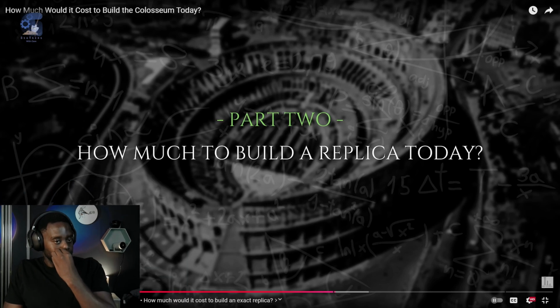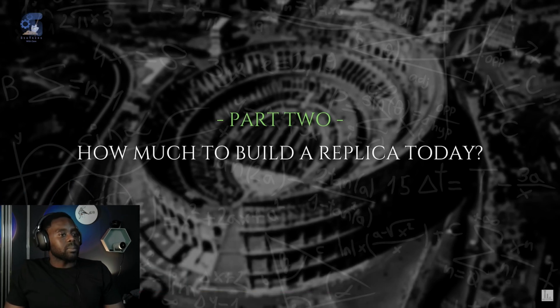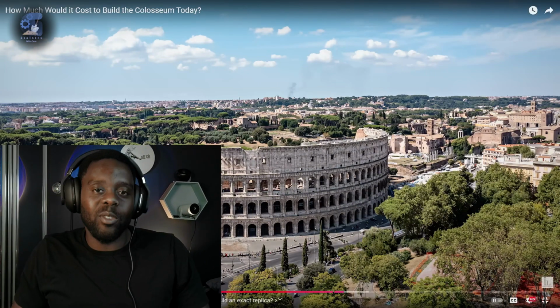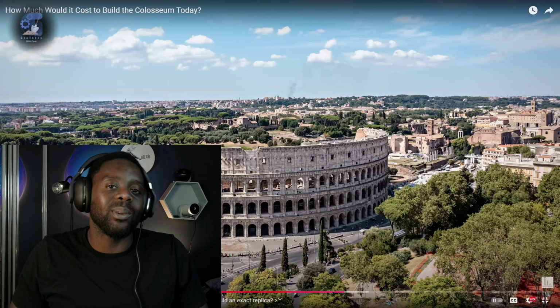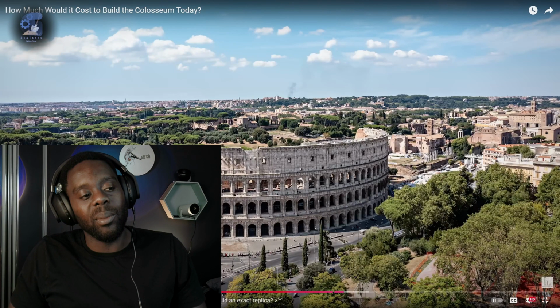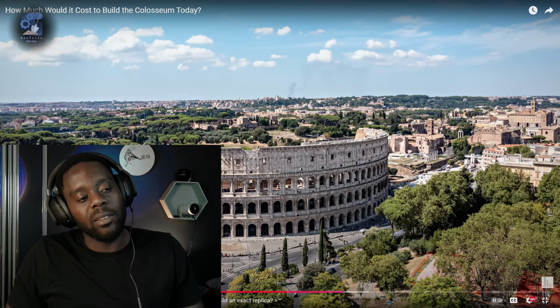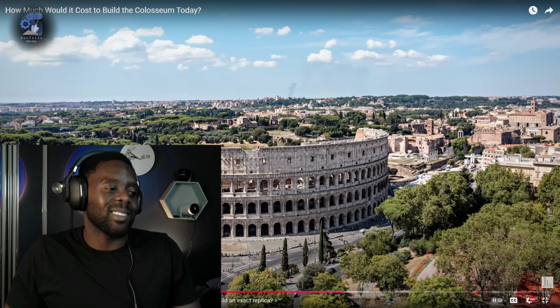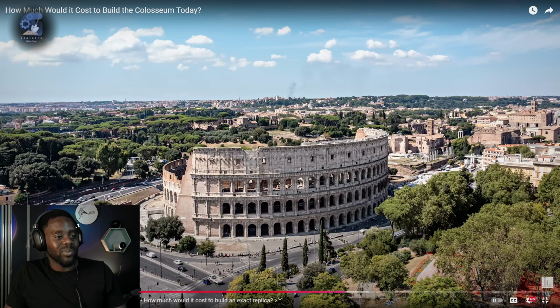Now it's time to tackle our second question. How much would it cost to build an exact replica of the Colosseum? Initially, I thought about trying to estimate the cost of doing everything, from quarrying the stone to laying the concrete, the same way. Yeah, let's find out how much it will cost to build something like this today. I would say maybe around the same amount or less. I would say maybe less than $2 billion, given it was done 19 centuries ago.